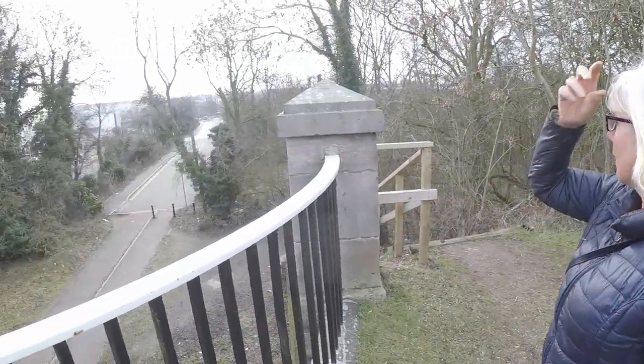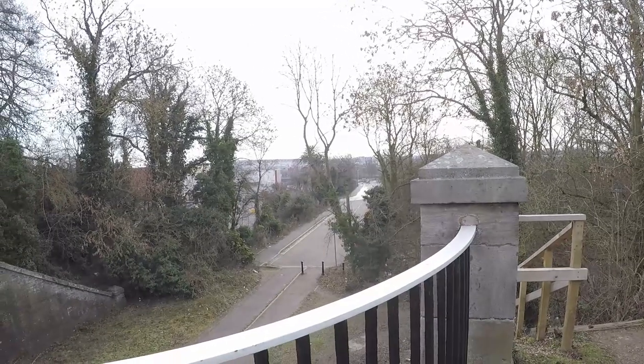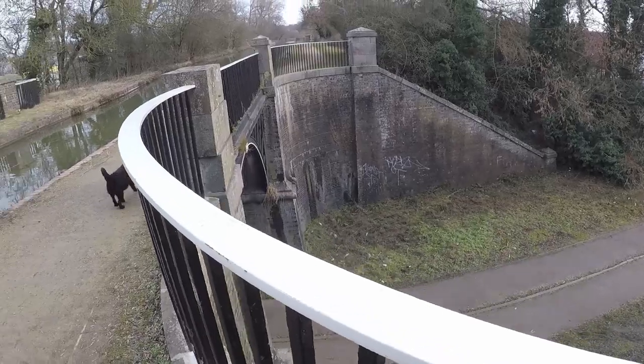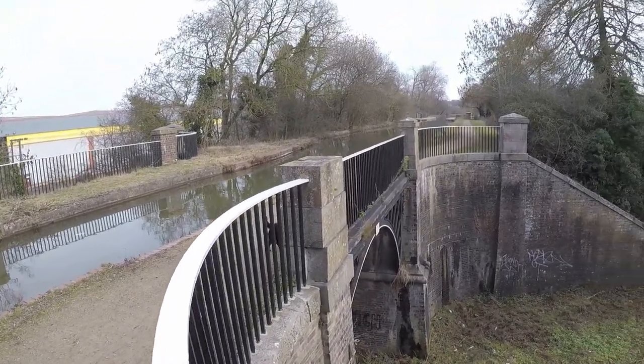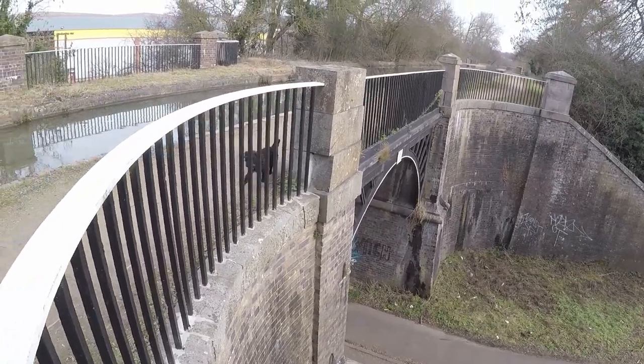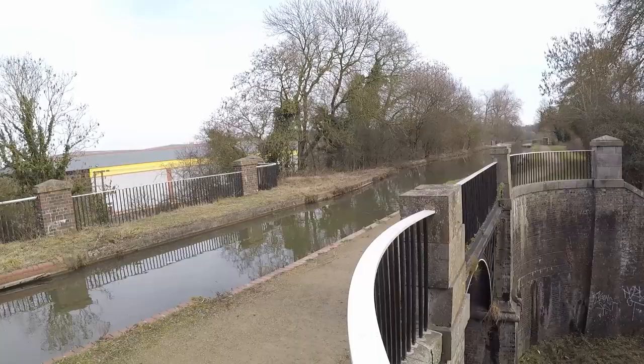So. Yeah. It's interesting canal architecture here. This is Rugby in the background. And that's where we're heading, to that awful retail park over there. But these aqueducts, they're lovely, aren't they? So there's a couple of them along this canal here. So yeah, lovely.